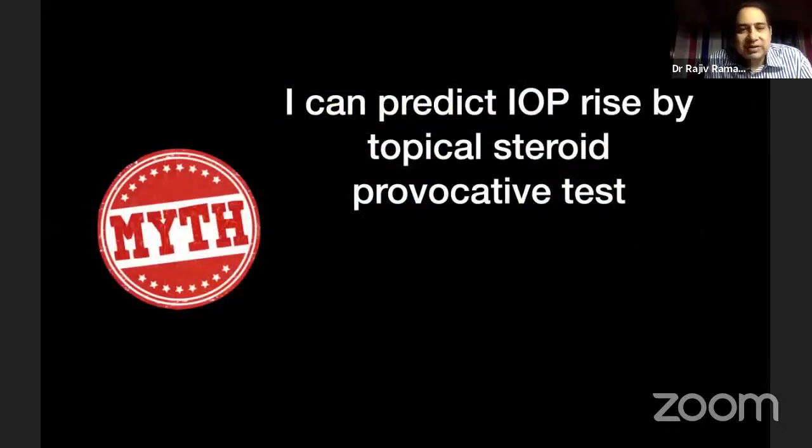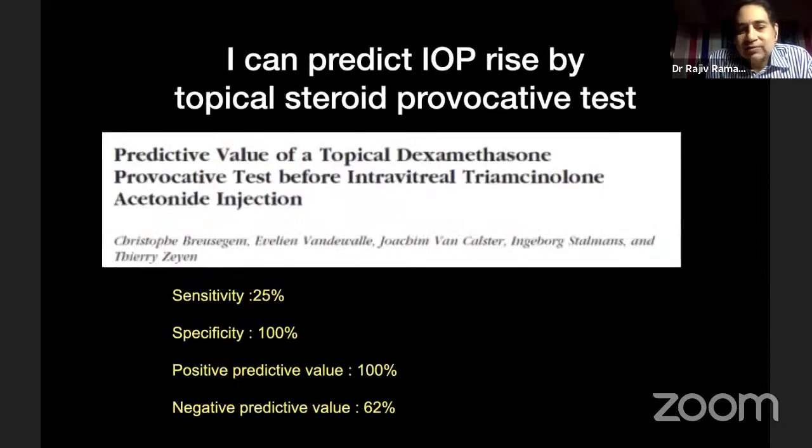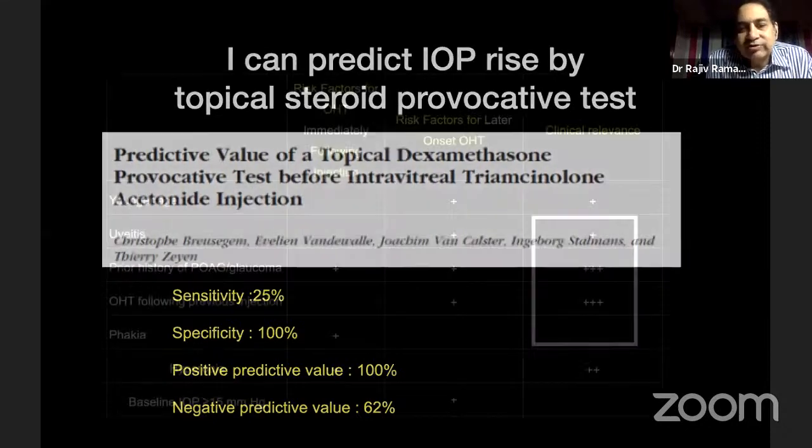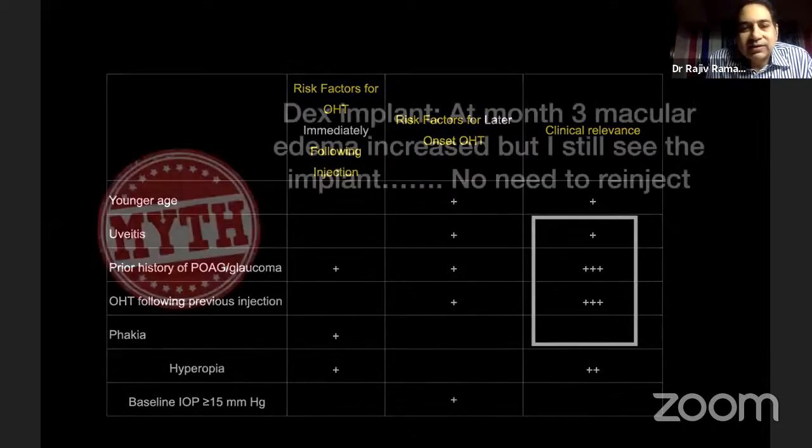Regarding steroids, there are certain myths, such as whether I can predict IOP rise by a topical steroid provocative test. Some people use it, but this is one of the good articles which suggests that the sensitivity is very poor. It's only 25%. So definitely not a good idea to use a topical steroid provocative test to know whether he will be a steroid responder or not. What we should look for are multiple factors. The most significant ones are prior history of glaucoma or ocular hypertension following a previous injection, uveitis, hyperopia to some extent. You should look for these factors rather than the other things.